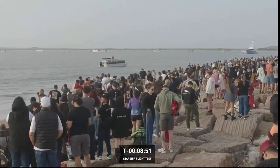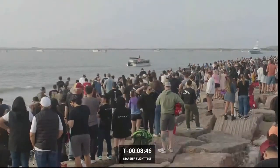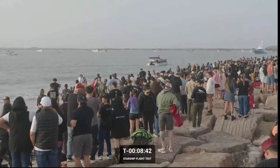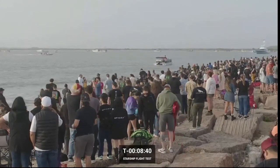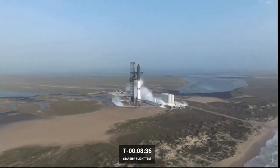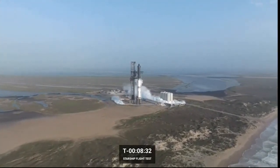And there's a crowd there, and you could tell by the energy here in Hawthorne as well that everyone's getting really excited. I feel my own heart rate going up and up. I know. It must be really, really exciting to go see this. And just the sheer amount of power on Starship, you're going to feel it down there when this thing lifts off from the pad.